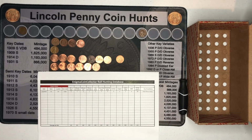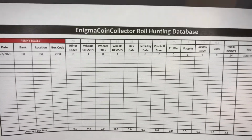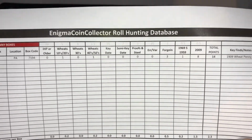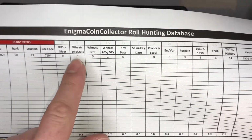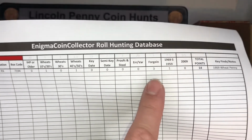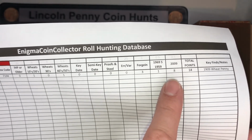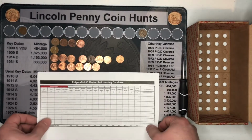I am going to keep score using a score sheet pretty similar to RobFindsTreasure because I like how he does things. You can see it was an okay box. We had 14 points. We had that one 1909 wheat cent. We also had one in the 50s, 3 foreigns, one 1959, and 8 2009s. And here they are.